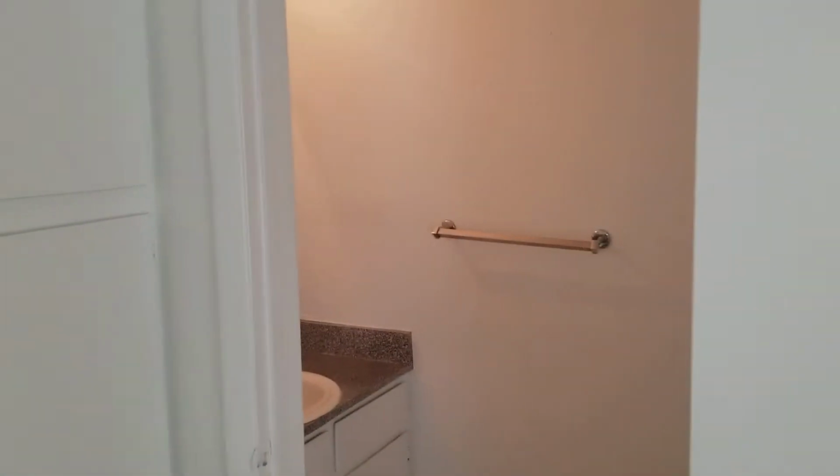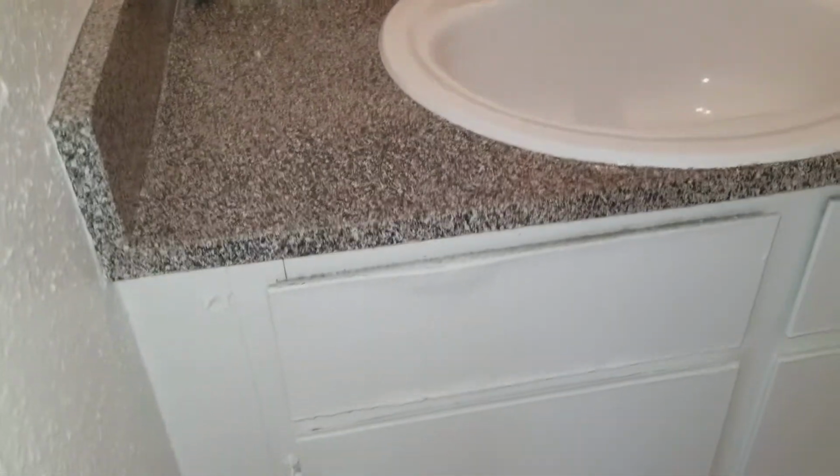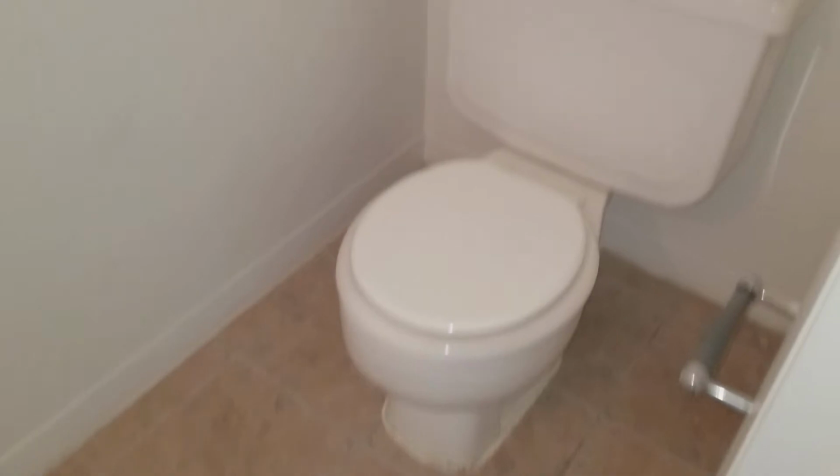Just to the right, underneath the stairs, you have a vanity, faux marble, faux granite, with cabinets underneath, great lighting, a towel bar, and a toilet.